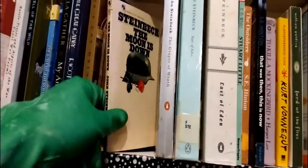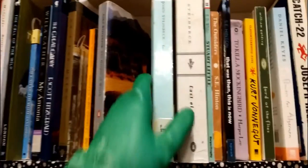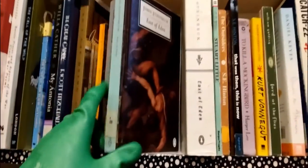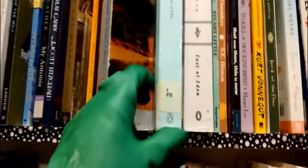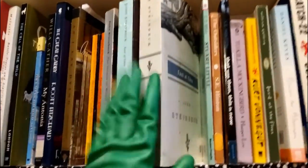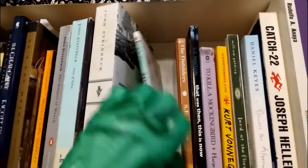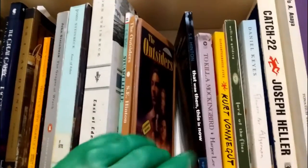I just saw this in a bookstore, and I went, I've never even heard of this, so I picked it up. There's The Grapes of Wrath, Speaking of the Devil. And I got two copies of East of Eden here, both Penguin Classics, actually. That's, of course, my favorite Steinbeck novel. Incredible. Absolutely incredible. Stuart Little by E.B. White, S.E. Hinton's The Outsiders.